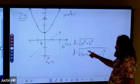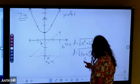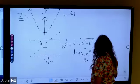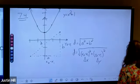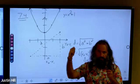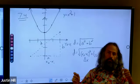Another way that you've probably seen this written, especially in a Cal 1 class, is they might have written this as delta x, and they might have written this as delta y. All right. So this is the way that I find distance between 2 points if they're catty-corner from each other, if they're not vertical or horizontal.